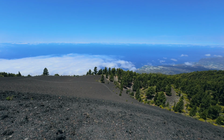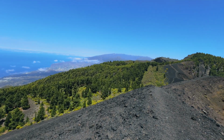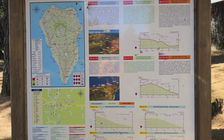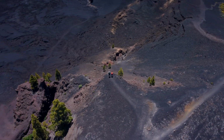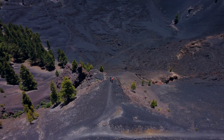If you've done any research on what to hike in La Palma, chances are you've already heard about this hike. The Volcano Trail, known in Spanish as Ruta de los Volcanes, is part of the famous GR131 route, a trail that seeks to connect all the Canary Islands. The part that we are interested in starts at the Refugio El Pilar and goes all the way down to Los Canarios in the south, an almost 18 kilometers stretch taking you through some of the best views on the island.